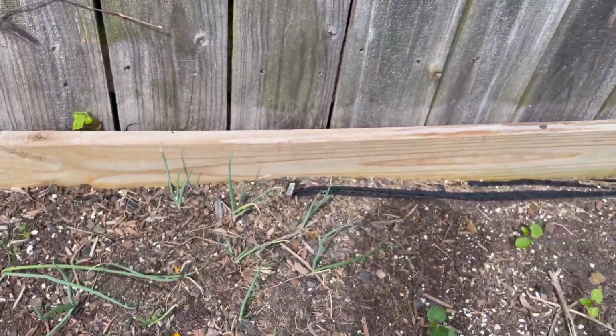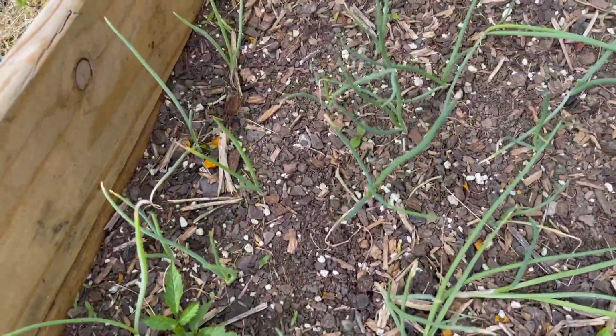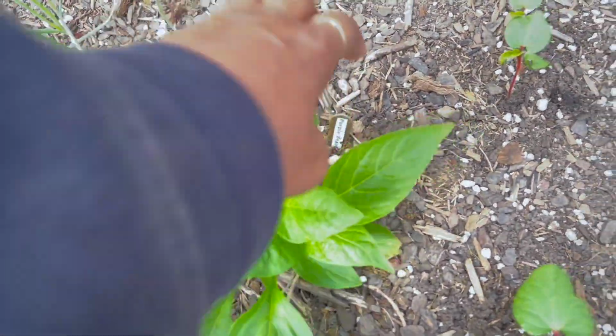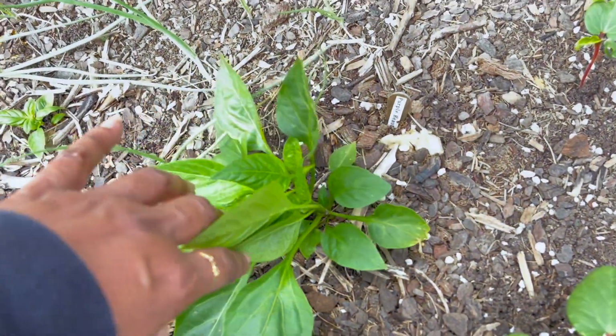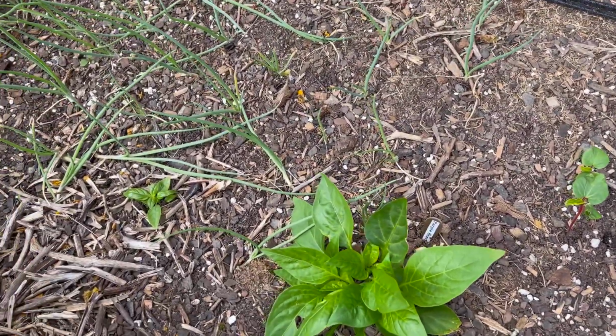These are my shallots. Not doing much. Got weeds. Need to weed those out. That's a basil. This is a purple beauty pepper. That is stunted. I think because it got cold. It's growing, but it's not growing up.